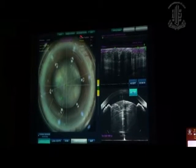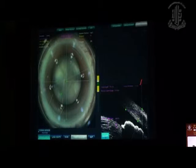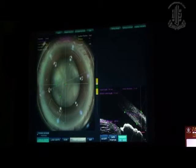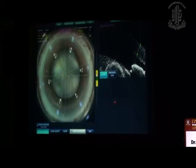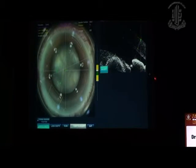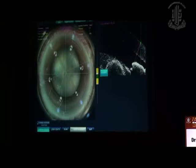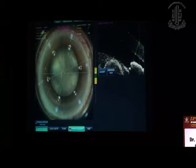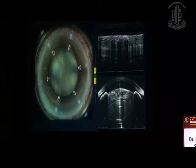Patient came with a pressure of 60. We gave mannitol. You can see this is the anterior capsule that is there. Look at this. Can you see this? This is the angle which is compromised, and you can see this is again the LRI that we are doing. Now watch this particular case after we do, because it is a closed chamber technique.